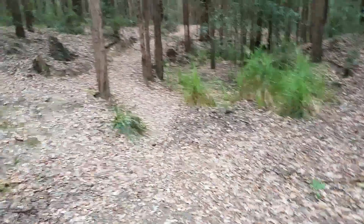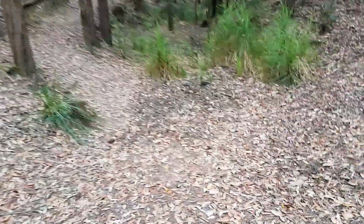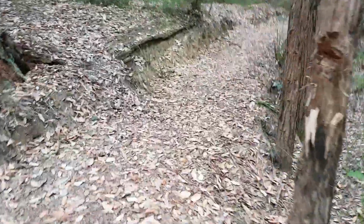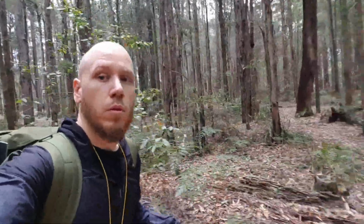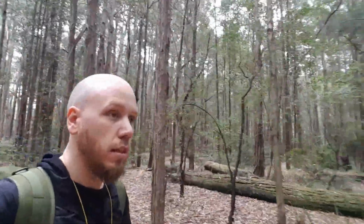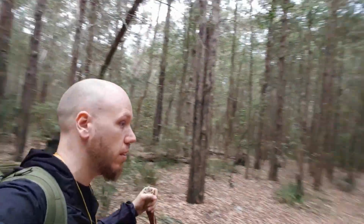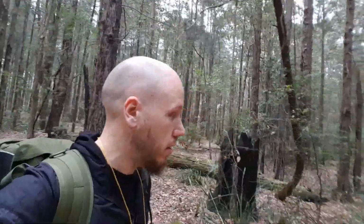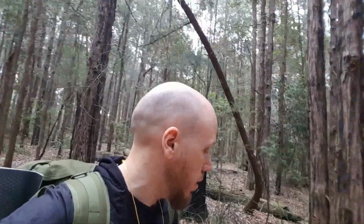I am walking north at the moment. The car is south, back behind me. Beautiful spot. The spot just keeps getting nicer and nicer. I'm just basically walking into the wilderness here, again on a north bearing.